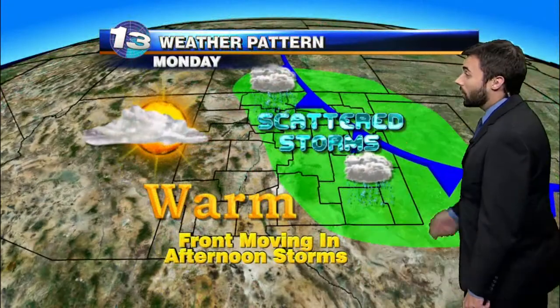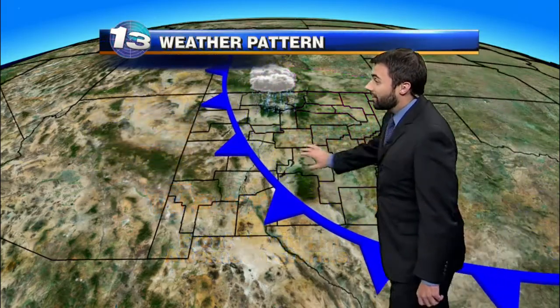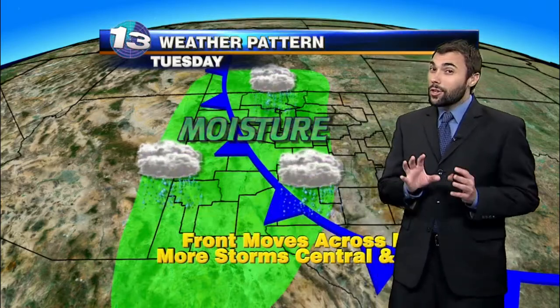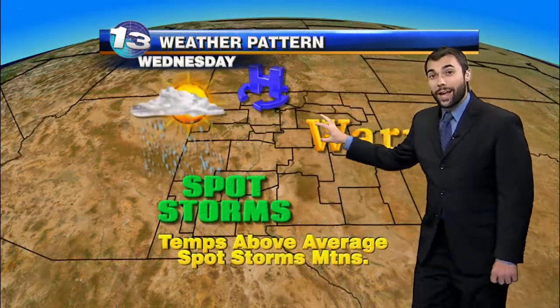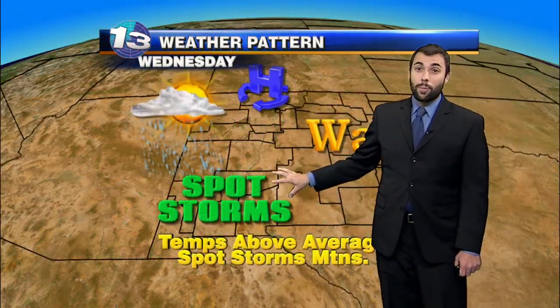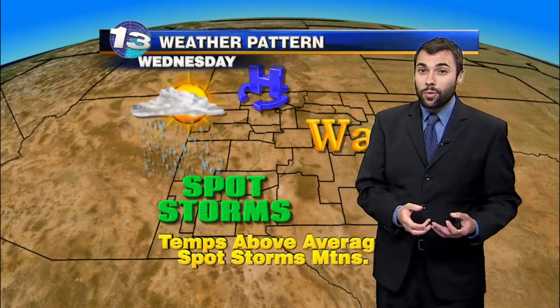So in the meantime, we watch for that cold front, the scattered showers and storms across the east for this afternoon. Then we start to push some of that moisture into central and western New Mexico throughout the day tomorrow. That'll give us a better chance of seeing some of those showers and storms. Then we actually go quiet for a brief period as we approach Wednesday. That's because we'll have high pressure starting to build back in a little bit. That will limit the number of storms we see. We'll still have a few showers and storms out there, just not as many as what we'll see over the next couple of afternoons.